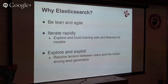So we're going to talk tonight about why and how we use Elasticsearch. We use it across the piece for storing, analyzing and processing raw data, up to our feature generation and exploration, and then up to serving the tool as well. Francois will talk about the first of those use cases, and I'll talk about the second two.